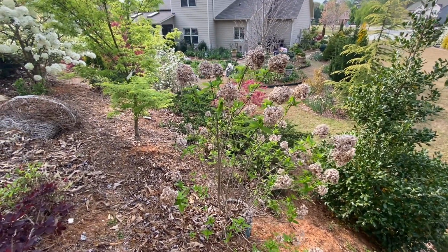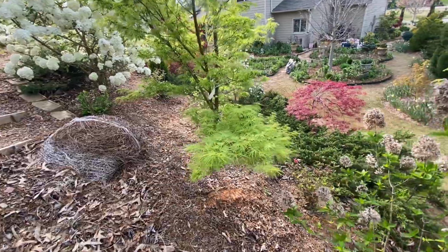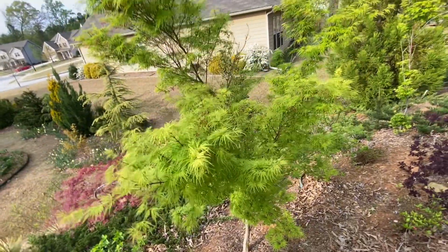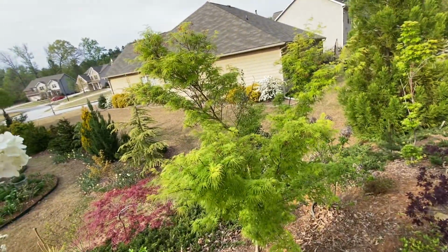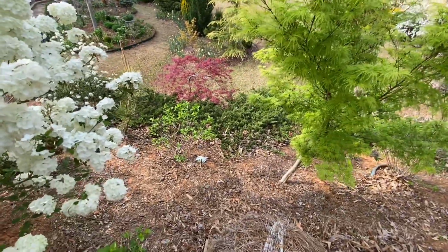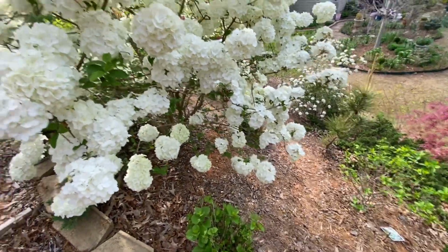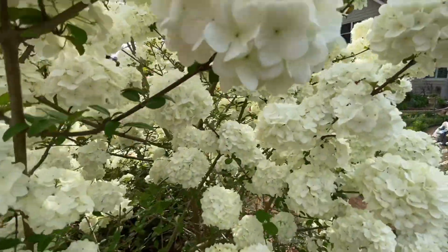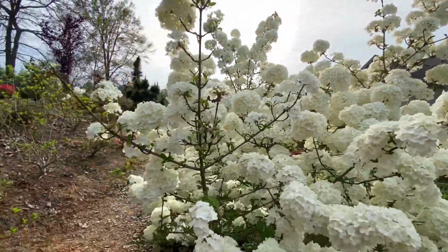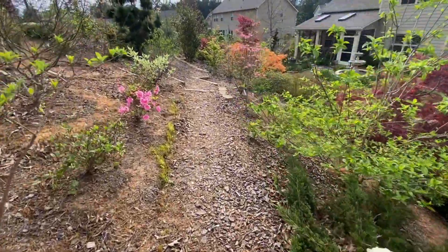It's a Little Lime hydrangea and a Seiryu Japanese maple. I love Seiryu. Fine leaf Japanese maple, but it's upright to give it that vase shape. Love it. One more look at the Chinese snowball here. And we make our way to the middle of the Hillside Garden.